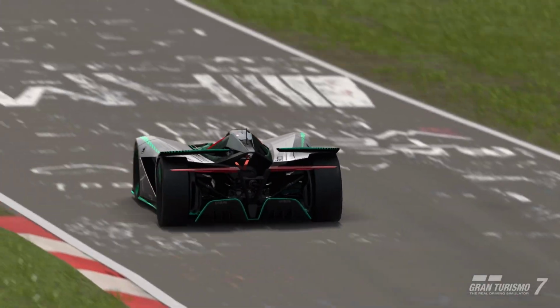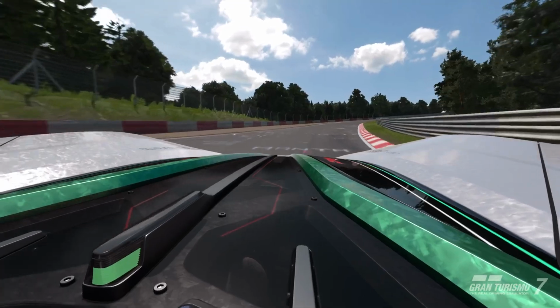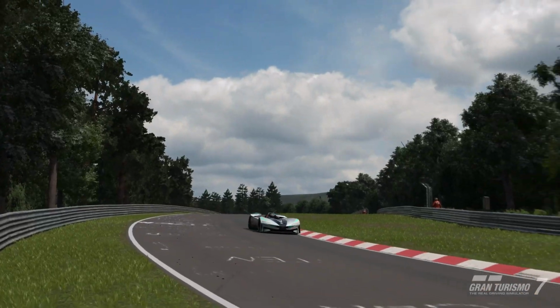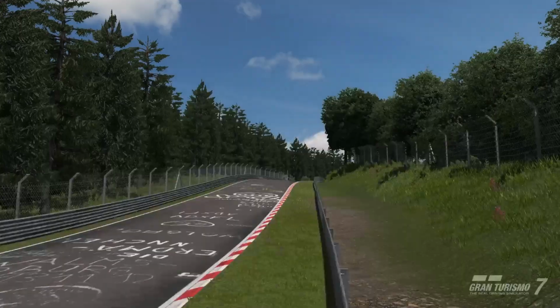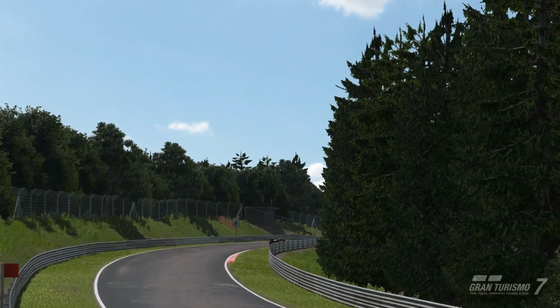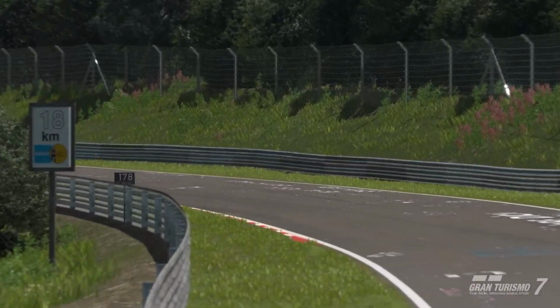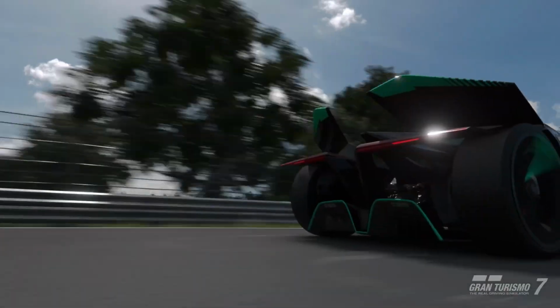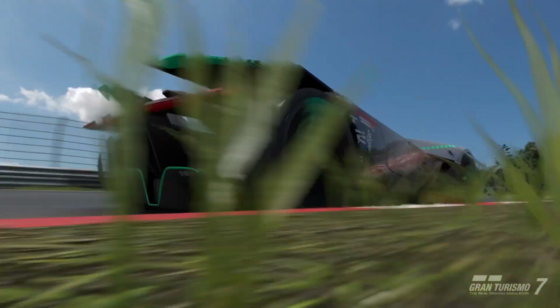Now, I've got around about 400 to 500 miles clocked on the Skoda VGT at this point, whether that was racing online in my sort of custom lobbies, the single player events in the VGT trophy, or the time trial. And overall, from a performance standpoint, and even in terms of the look of the thing, it is better than I expected. In fact, it's pretty cool watching the aero flaps kind of get up and down under braking and, you know, sort of move themselves around.